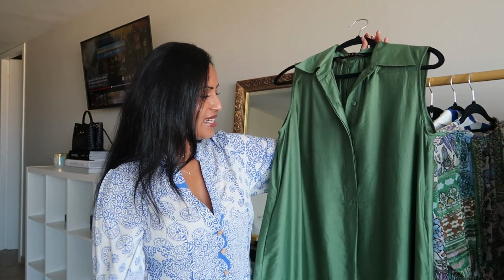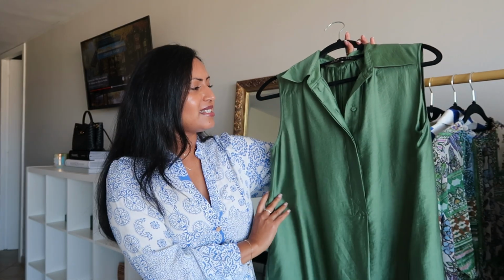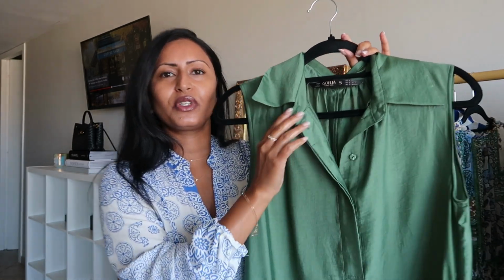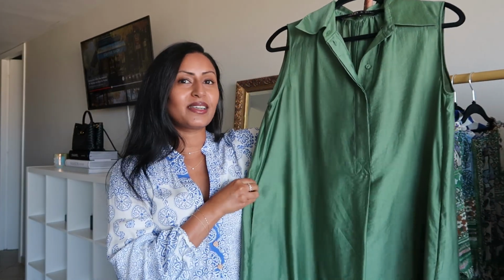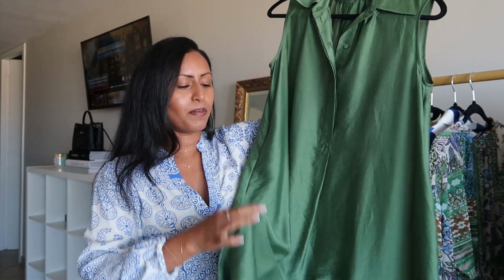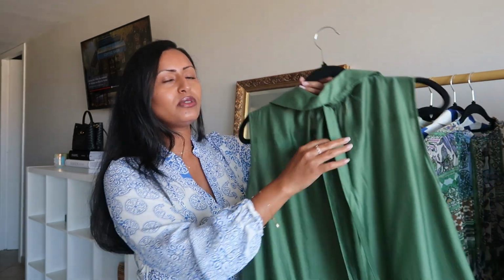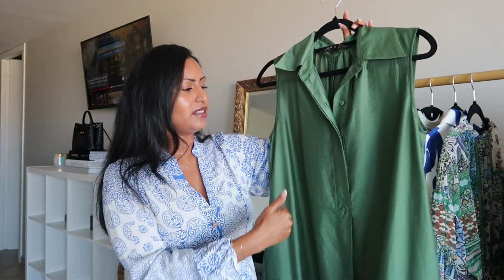Gorgeous green flowy dress from Goelia, and it's a button-up shirt dress. I love the beautiful classic collars, sleeveless. It has pockets. I always love dresses that have pockets, and it is a long maxi dress. It does have slits on the sides at the bottom of the legs from your knee going down. And it also comes with its own tie belt, so you can wear it two ways.